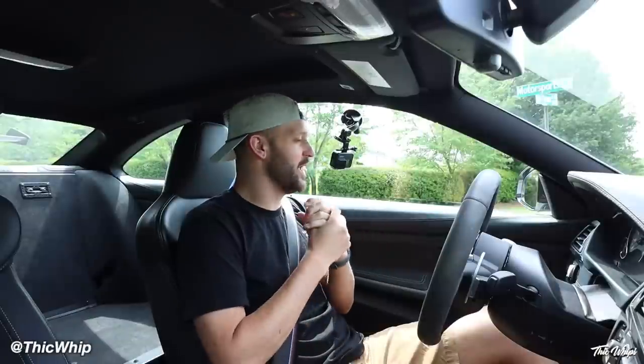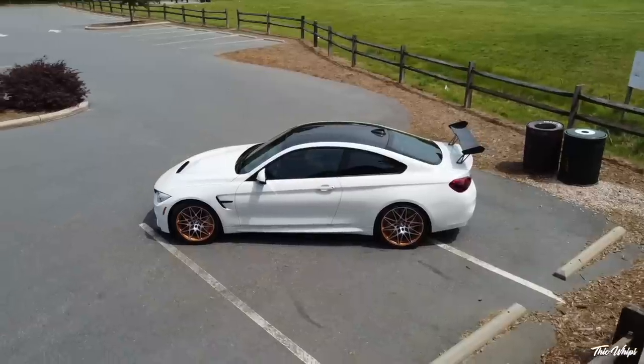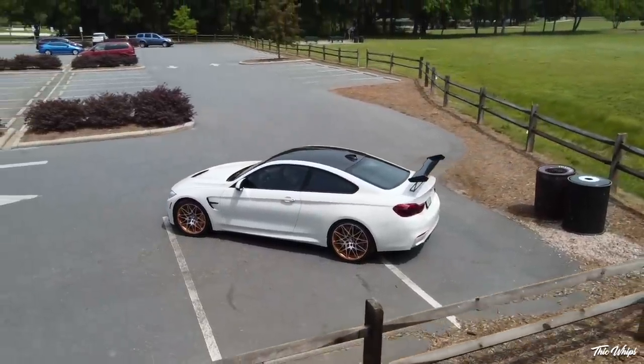Today we are in an M4 GTS. It's my first time driving one of these. I've driven the M4 Competition, the regular M4 F8X series, but this one, the GTS, I have not experienced yet.